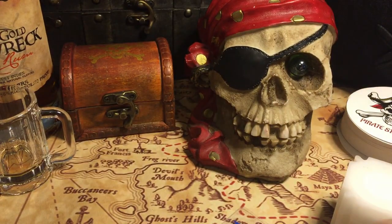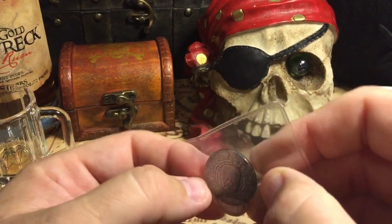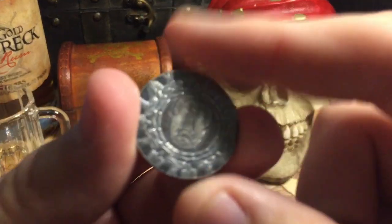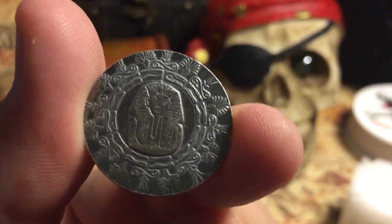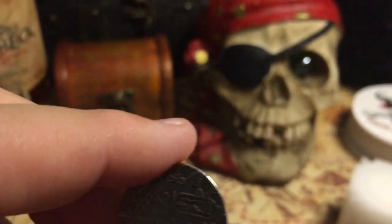So, I was making the order anyway, and I hadn't been out this week, and I was like, I'm going to do my $10 challenge piece. So, I went ahead and got this Egyptian round. Oh, it's upside down. So it's just a quarter ounce piece, and this is going to my weekly challenge box.